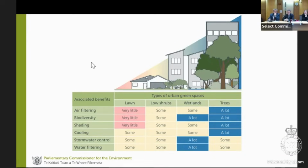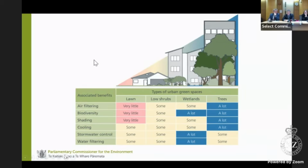This is as crude as hell. But you're not getting a lot of benefit from lawns on some things. Low shrubs, you're getting some. It's trees that provide most of the benefit. Trees are really good. Canopy trees slow the rate of water getting through. They also provide shade. So that's what I realised: we'd done an awful lot on impermeable surfaces, but we hadn't looked at soil.